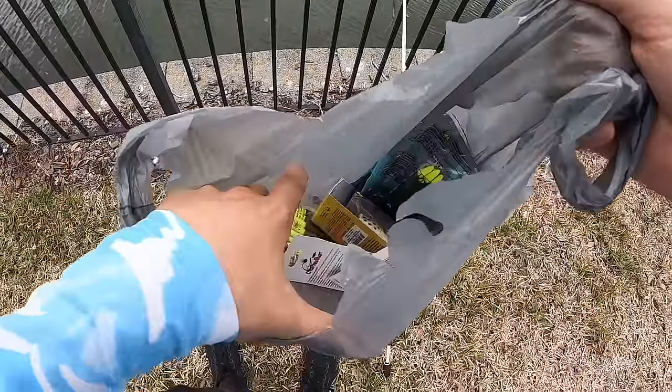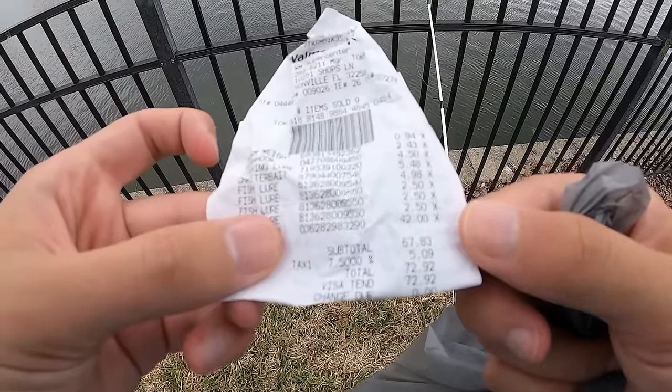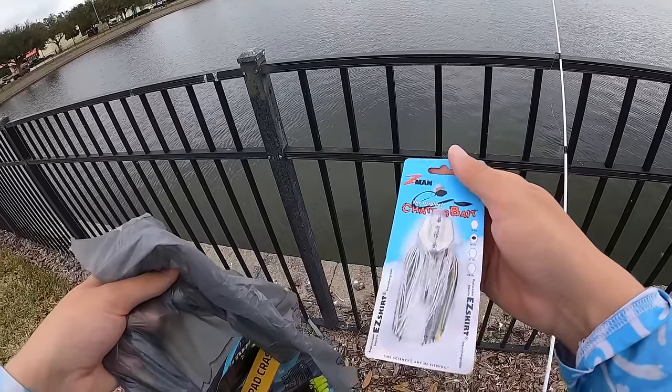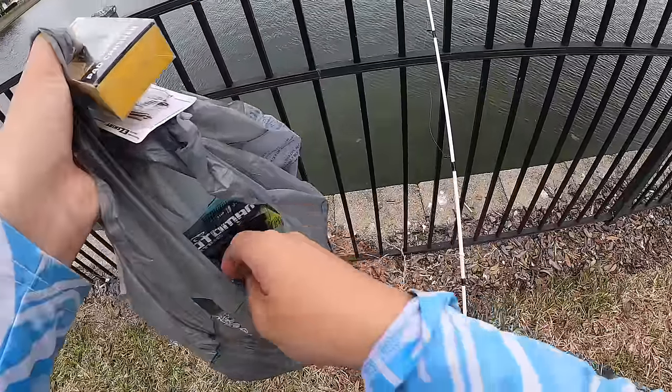All right, so let me show y'all what we got. Ended up spending, is there a receipt in here? Oh, it's in my pocket, all right. We ended up spending $72.92. Didn't even spend the whole budget. Hopefully something we bought works. So we got the chatter, probably throw that around. I got a frog. I'm not exactly sure why. I just wanted to get a frog, I guess. Not sure if we can throw that on this rod.